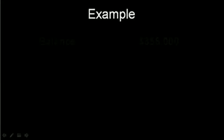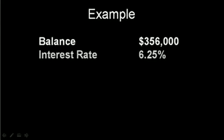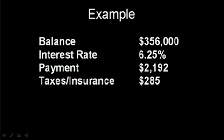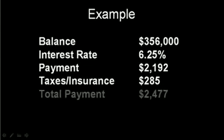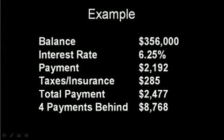And let's take a look at an example here. Let's say that your loan balance is $356,000. The interest rate is 6 1/4. Your payment based on that would be $2,192. That's for a 30-year loan. Your taxes and insurance will estimate at about $285, so your total payment is $2,477, and let's just assume that you're 4 payments behind, $8,768.